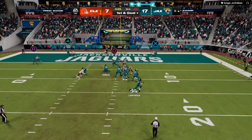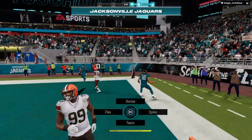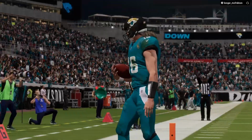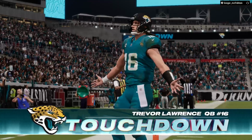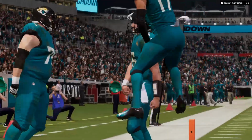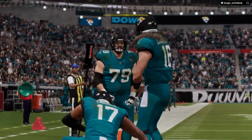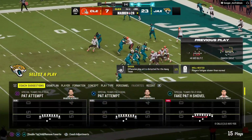Looking to throw, Lawrence. He'll buy some time right. And he will get this into the end zone for a Jaguar touchdown. Trevor Lawrence, a 5-yard touchdown run. And the Jaguars will add on to their lead here in the final minute of the third.